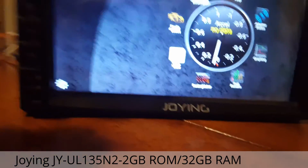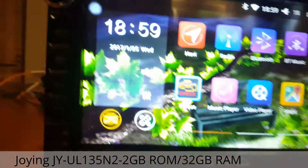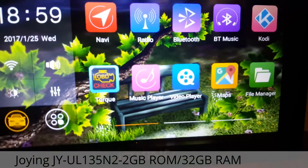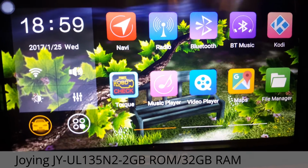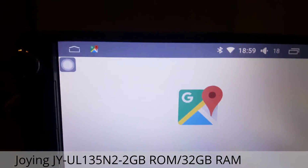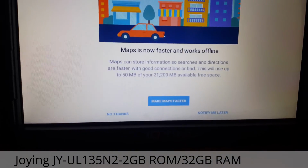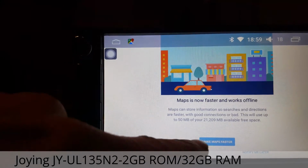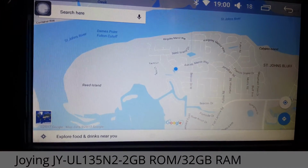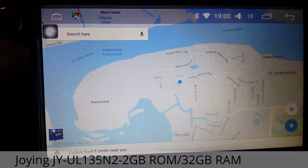The other thing I like about it is that you can use anything you want from the Android Play Store. You can use the built-in iGo navigation, or you can use Google Maps. It also will Bluetooth to your phone. It'll do screen mirroring to your phone. It is quite an amazing device.